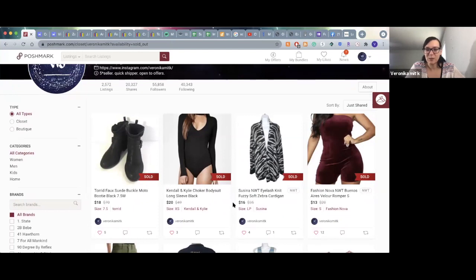All right, then we have this Fashion Nova NWT Buenos Aires velour romper in a size small. Somebody offered me $13 for it. I think I had it listed at 16. I thought that was very reasonable. I accepted. I get 10.05, and it came from the bins, and I showed it in a haul a few months ago.